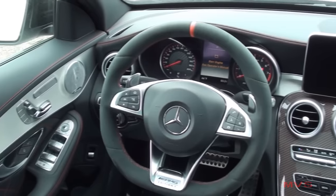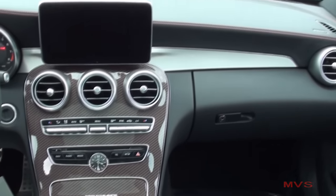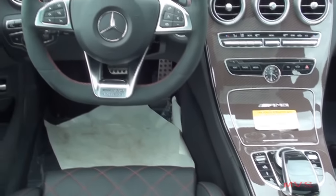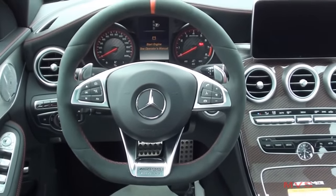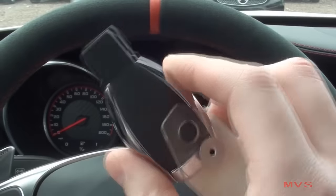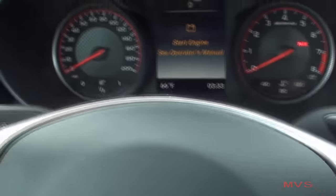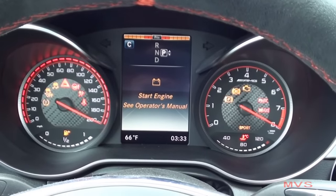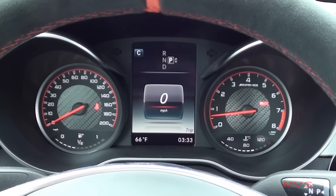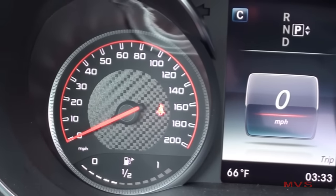Edition 1 models include red tinted carbon fiber trim on the center stack, while metallic accents are placed throughout the red stitched leather dashboard. The driver is placed in front of a two-piece illuminescent gauge cluster that includes a 200 mile per hour speedometer, an 8,000 RPM tach, and indicators for your fuel level and coolant temperature, completed in AMG Sport font with checkered background.